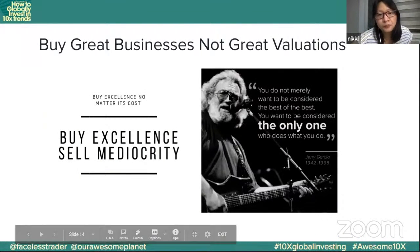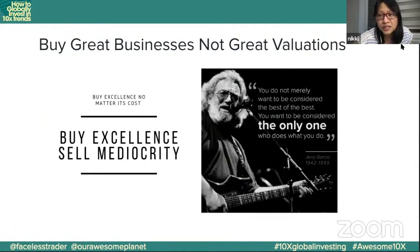I always say to people, you always want to buy great businesses, not great valuations. In fact, it's the TINA 2 TAM combination. The 2 means TOO, the only one. Jerry Garcia of the Grateful Dead said that you do not merely want to be considered the best of the best. You want to be considered the only one who does what you do. Jerry Garcia, 1942 to 1995.